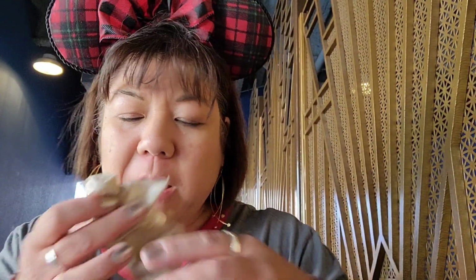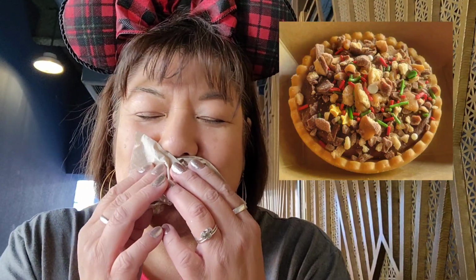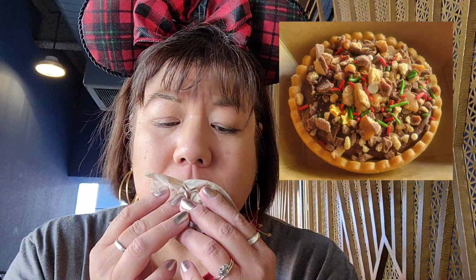This one's good too. It's chocolatey. Alright. My mouth is full. The mousse inside is creamy. Very chocolatey. The crust, super dry.